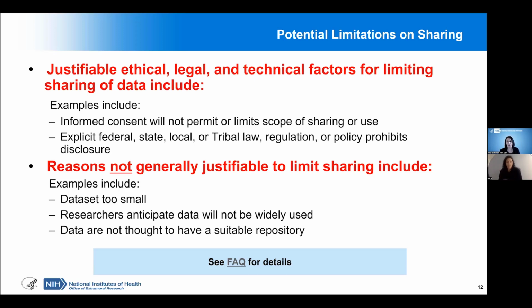Additionally, there are reasons that aren't generally considered justifiable for limiting data sharing, and examples of these include concerns that a data set might be too small, if researchers anticipate the data will not be widely used, or considerations that data are not thought to have a suitable repository. And generally, these are not considered to be justifiable considerations. And we do have additional FAQs speaking to this and additional resources to help with selection of repositories.